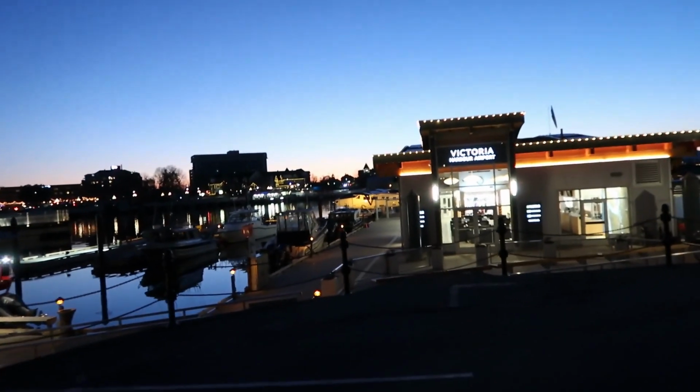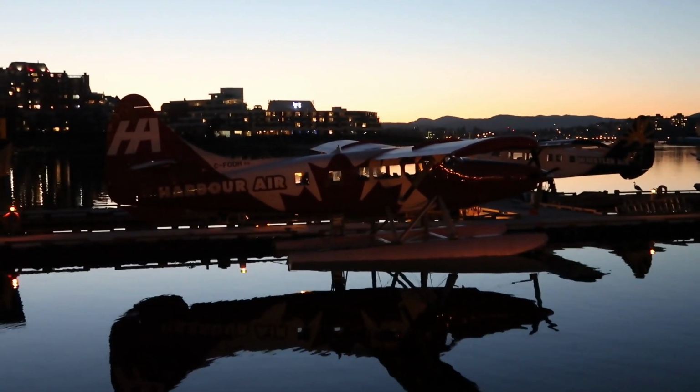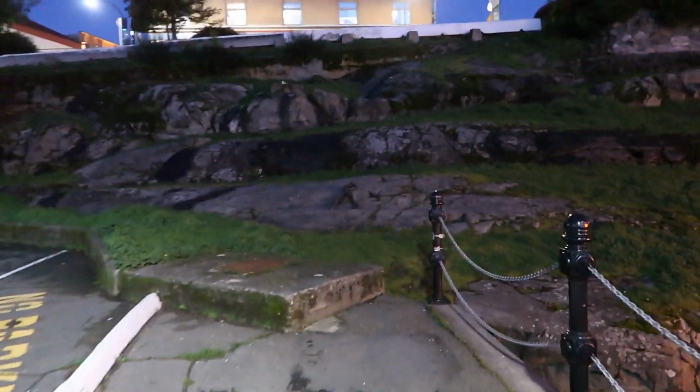And here's Victoria Harbour Airport. Since this is an island, flying is one of the ways people get on and off the island. Behind me is Victoria Harbour Authority. I don't even know how I got down here. I think I'm heading in the right direction to get up, however. I've heard Victoria described as a genteel tourist city. There's something I want to show you here if it's not too dark and I can find it.